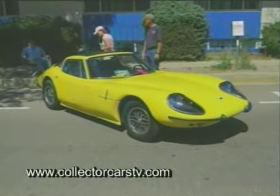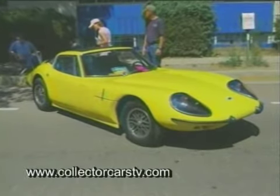I thought it was a Jag when I first looked at the picture. It looks a little like it. Yeah, it looks like an XKE from the front.